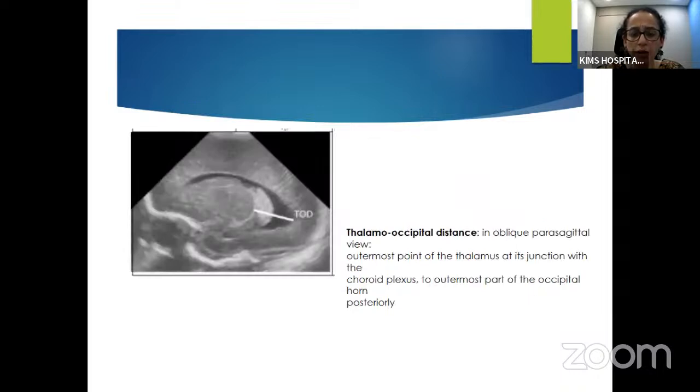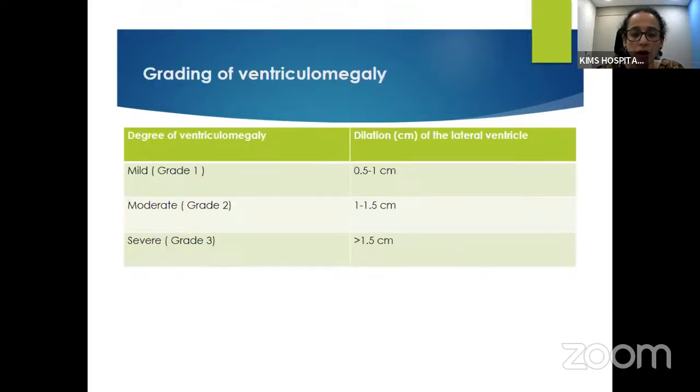This is the thalamo-occipital distance in the oblique parasagittal view, from the outermost part of the thalamus at its junction with the choroid plexus to the outermost part of the occipital horn posteriorly. So now coming to the grading of ventriculomegaly.